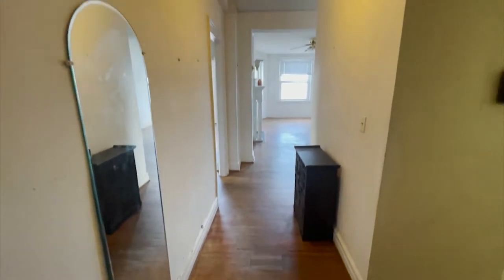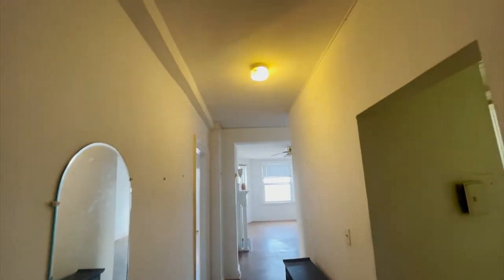I'll show you what this place looks like right now. Okay, so here's the front door leading into the condo. The first thing you have is a coat closet on your right. The kitchen's going to be over there. And this is the entryway. Okay, the kitchen we're not going to be doing a lot with.